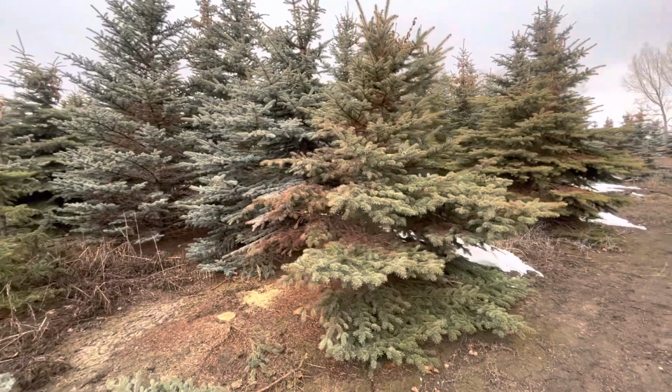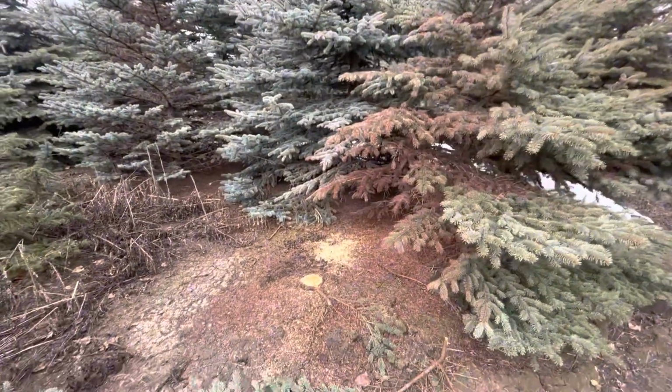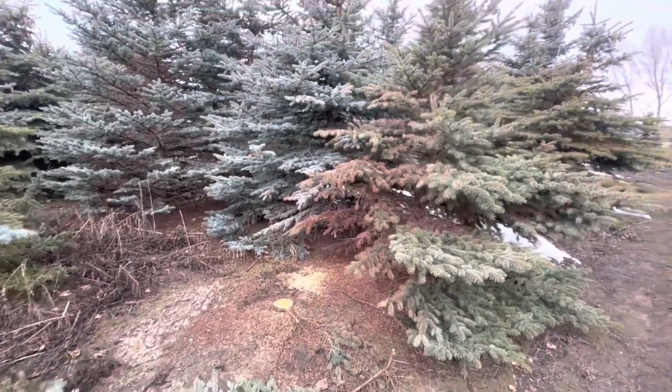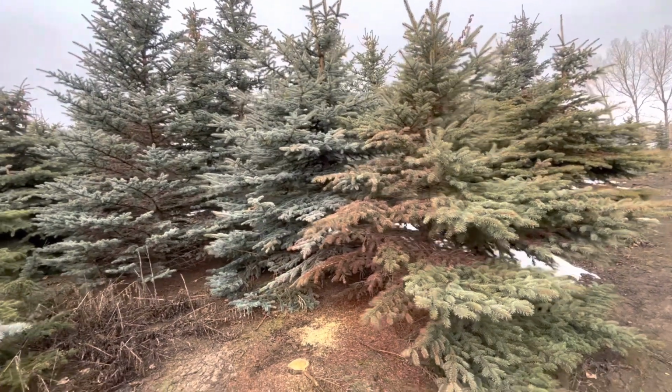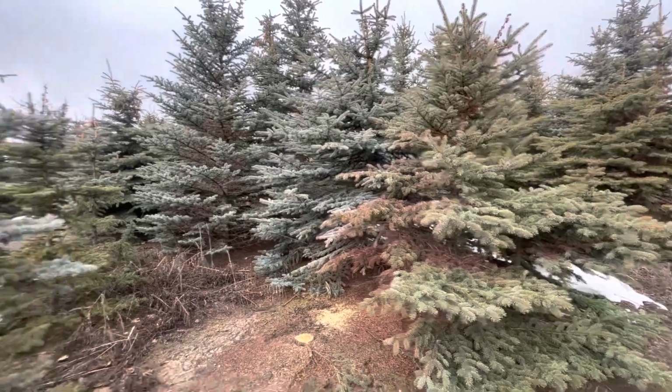This one has a bit of browning needles on though, next to a tree that was taken for a Christmas tree, so probably wasn't quite getting enough light on those needles, and now that it's opened up to the sun, they've gone a bit brown just because it's not used to the light.